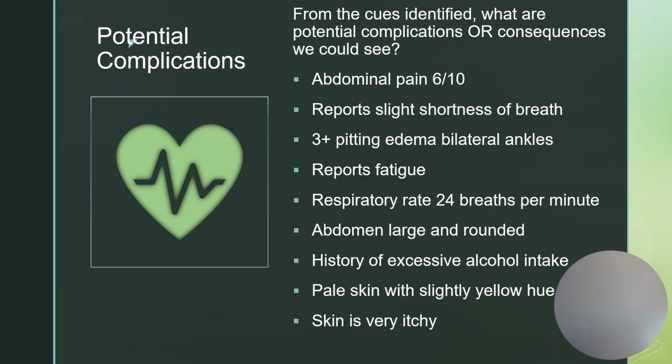Some potential complications with abdominal pain. Peritonitis is one of the big ones, having that inflammation of the lining of the abdominal cavity, potential infection can be very, very serious. That slight shortness of breath could potentially lead to respiratory, or could be a symptom of respiratory acidosis, or could lead to respiratory alkalosis.